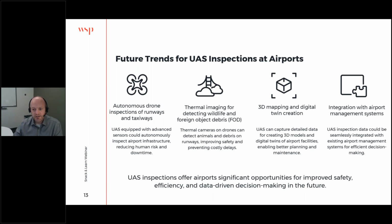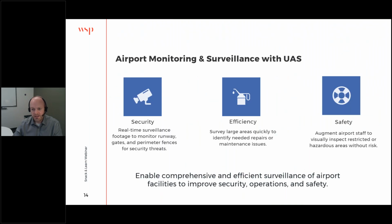Additionally, you can get them into your airport management systems. Think of becoming an integral tool to really broaden out airport surveillance or emergency response or counter UAS strategies. Have real-time data that enhances situation awareness. And as we get into those pieces, even think about the counter UAS side of this as well when we're talking security.